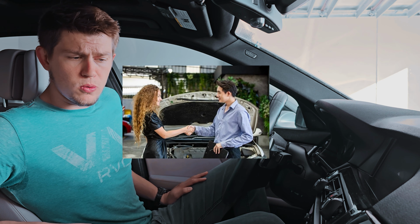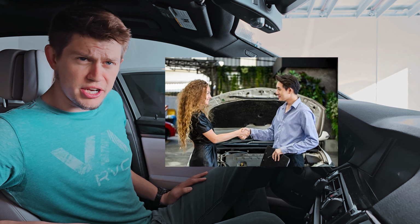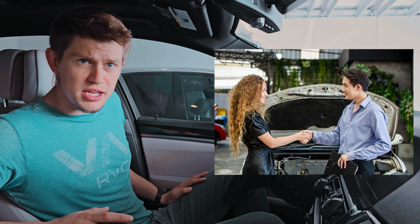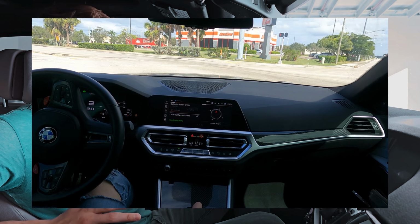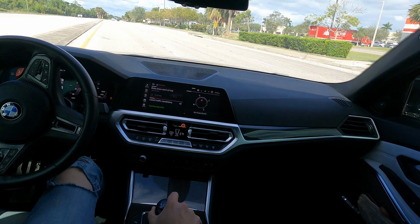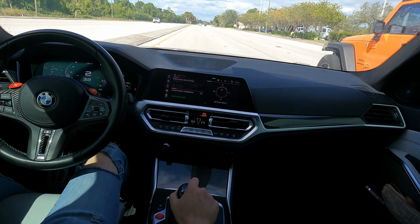So when we got off of work, Aaliyah and I were working at the same store that day. We went out as we always do, jumped in the car, and it's about a 40-minute or so commute home. So we jumped in the G80 M3, got on the road, and I kind of pride myself on getting really good fuel economy out of the car.